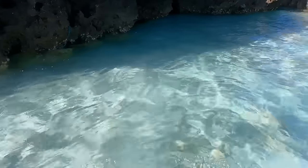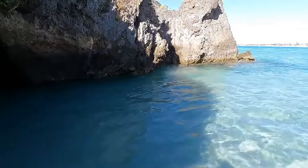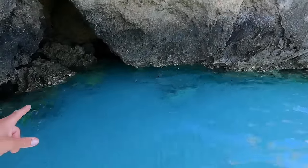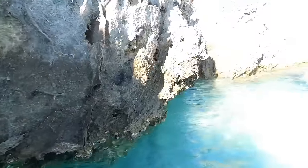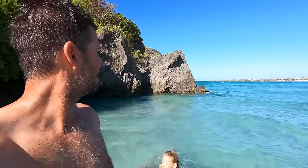There's a little deep hole here, kids. Look at this. Look at all the bait in the corner. Oh, look at this, it's like a little cave. Unreal. Look at that. This is epic. Check it. Whoa. Oh, I might have to get the rod off and have a flick. Lots of bait in there. This is beautiful.